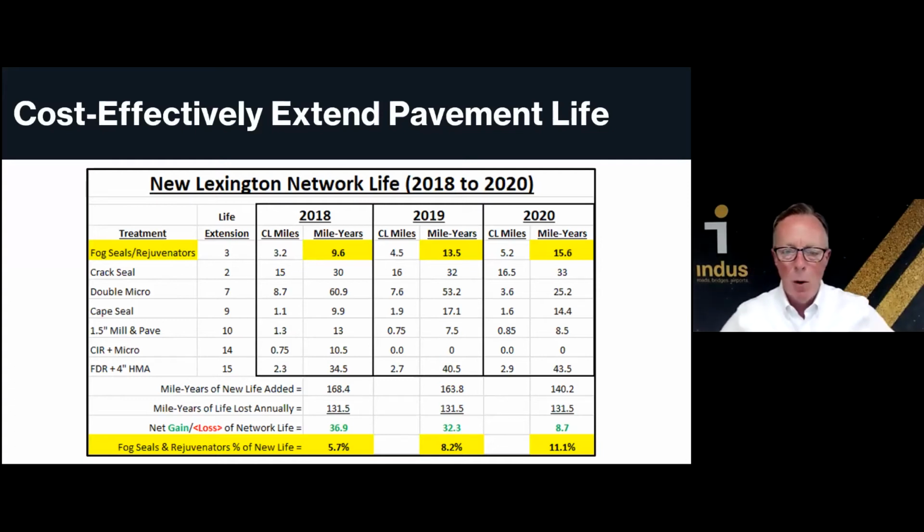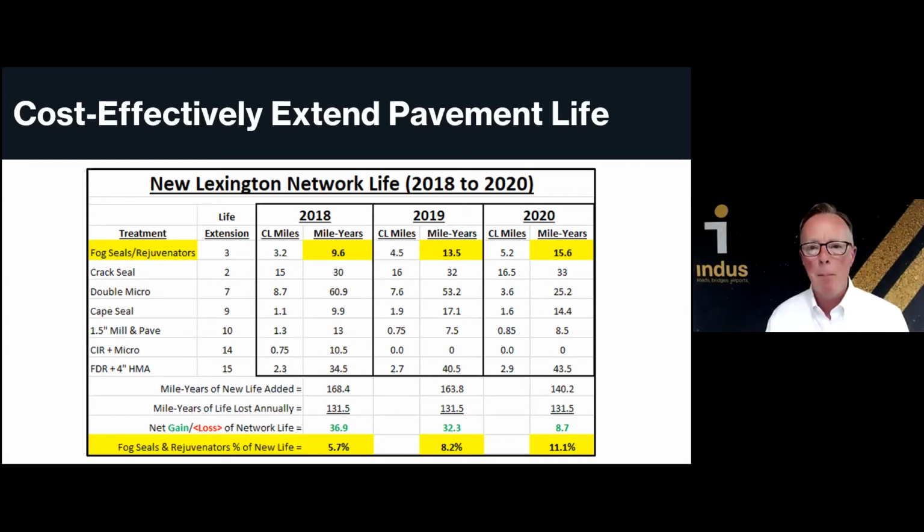And then the third thing that I want to point out relative to this webinar is the highlighted yellow areas, Fog Seals and Rejuvenators. You can see that they've done between 3 and 5 miles a year the last 3 years. And down in the last row of our chart, you can see that that has contributed between 6 and 11% of the new network life that they pumped into that network. So hats off again to the guys in Lexington, and that's a great example of how you can use these Fog Seals and Rejuvenators to be more successful pavement managers.